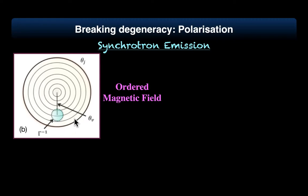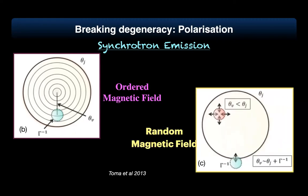Now, for the random magnetic field scenario, the polarization vectors are randomly oriented. Therefore, they cancel out and produce a null polarization fraction when the jet is viewed within the jet cone, whereas at the jet edge and beyond, there exist some polarization vectors which are not equally cancelled out and thus produce a net polarization fraction at the jet edge.